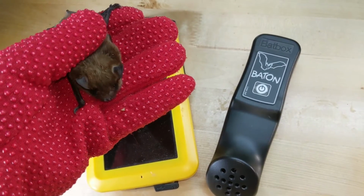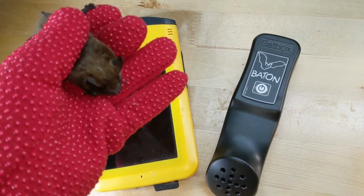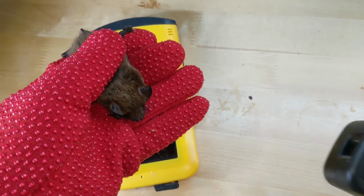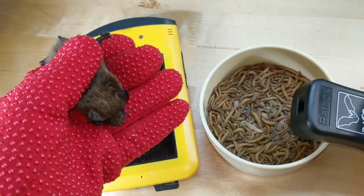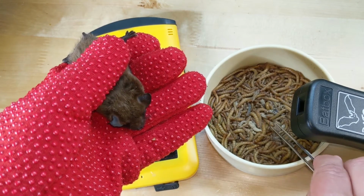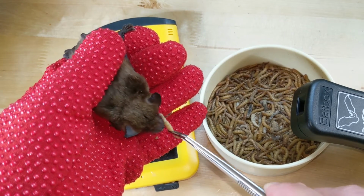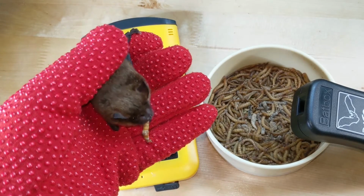So here we have Curly, our big brown bat, and Curly is nice and awake, and hopefully he's going to echolocate when I offer him a mealworm. So I'm going to turn this bat detector back on. I'm going to set it up at an angle with our mealworm so it's pointed towards Curly, and I'm going to feed Curly. And we're going to hope that knowing he's getting a bug will encourage him to echolocate. Or not. Or he might just grab it. Well, we can hear ultrasound in chewing while he's working on that.